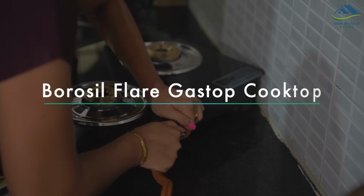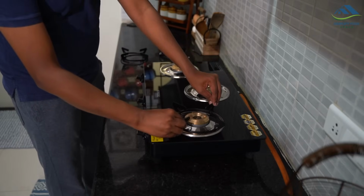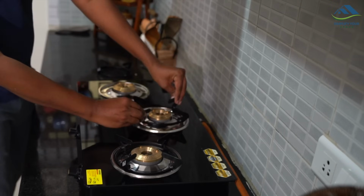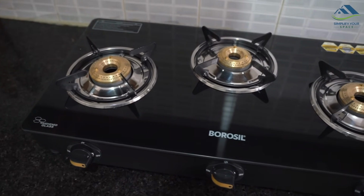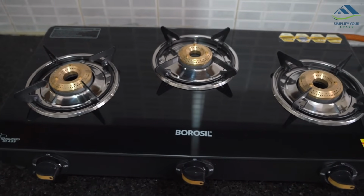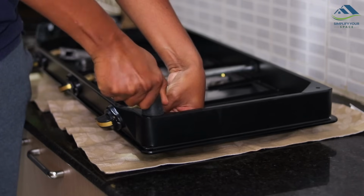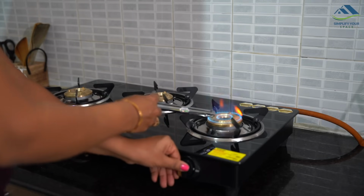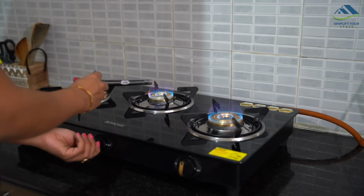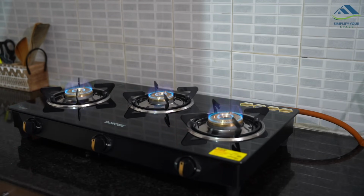One of the most important things in the kitchen is the cooktop, and finding a good cooktop can be challenging. This is the Borosil Flare Gastop cooktop which I have been using for the last 4 months. It was very easy to install. It comes with rubber anti-skid legs which keep the cooktop sturdy. This is available with different combinations of burners: 2, 3 and 4.